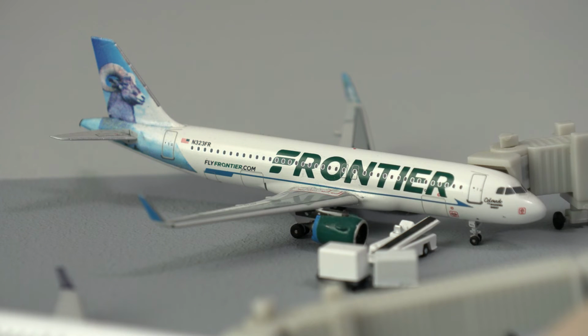For the last aircraft in this particular airport, we do have the Frontier Airbus A320neo. This is in the Colorado Bighorn Sheep livery and is loading on the baggage and cargo and passengers before it heads out to Denver in about 30 minutes. Frontier Airlines is doing their best to expand here at Sioux Falls, but is competing against Allegiant Airlines. Frontier Airlines will be adding the Las Vegas route as well as the Orlando route very shortly.